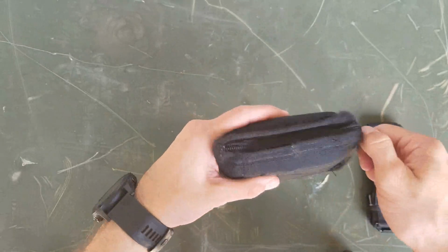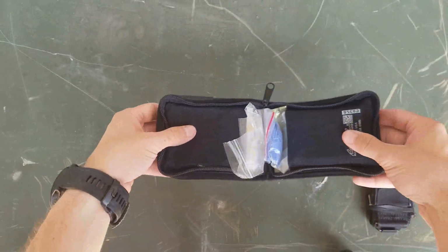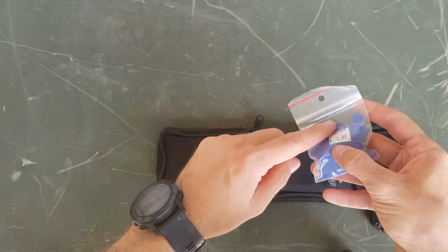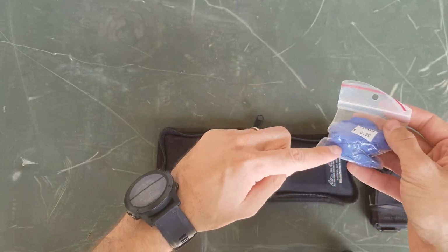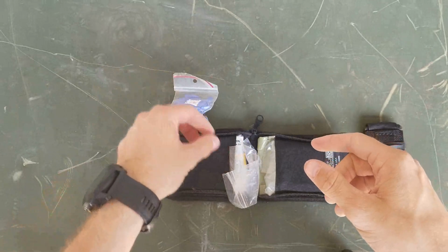So specifically, what are the capabilities inside it? So I have gloves in here. Now, people say, oh, you shouldn't have them in there, you need quick access. Okay, I agree with you. I probably shouldn't, but they have been riding in there.